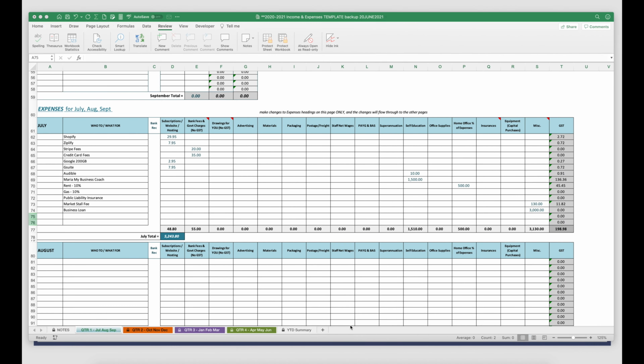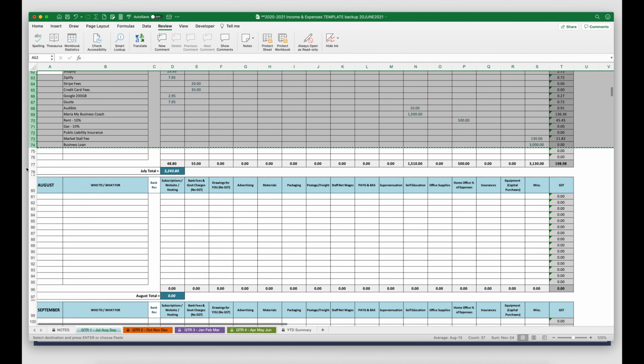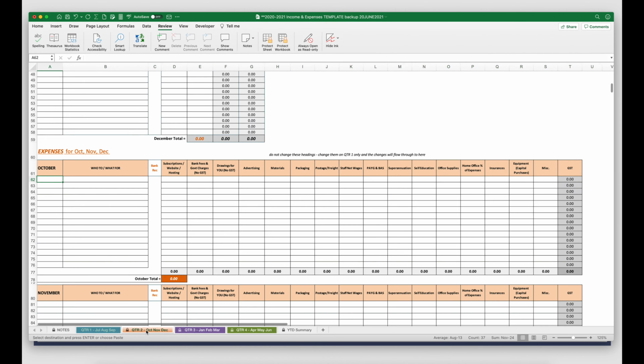Okie dokie, now that first step is done in our expenses, where we typed in our reoccurring expenses and we have adjusted our GST accordingly. Now I just want you to copy and paste those reoccurring expenses and pop them in the rest of the months.